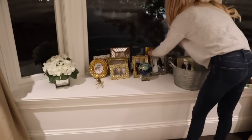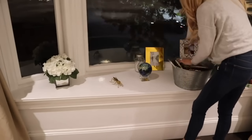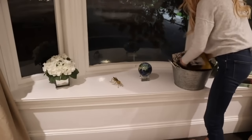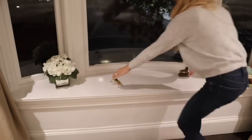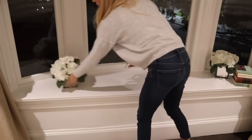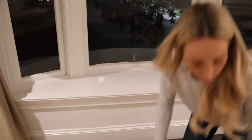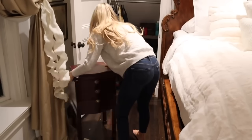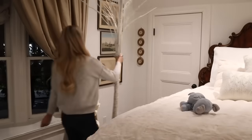For this little window, I'm just gonna clear everything off. I was thinking about actually adding some snow here, but then I realized it's just gonna become really messy and something else that needs to be tended to and cleaned. So I'm just gonna clear it out. And again, my vision for this room is to get a really quiet space where we can have really quiet time. My husband and I can do some reading and thinking, and it's not so loud and bright.